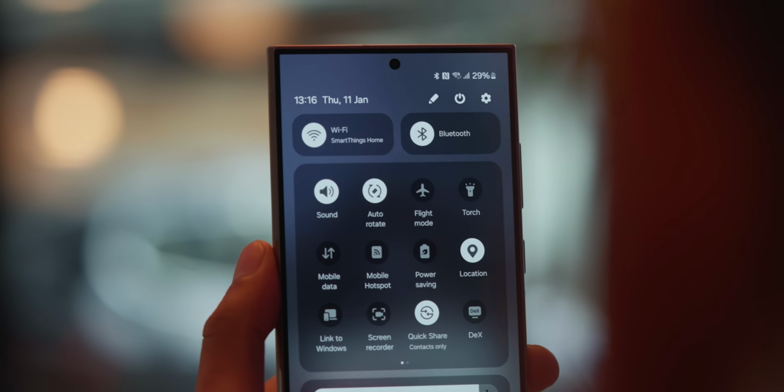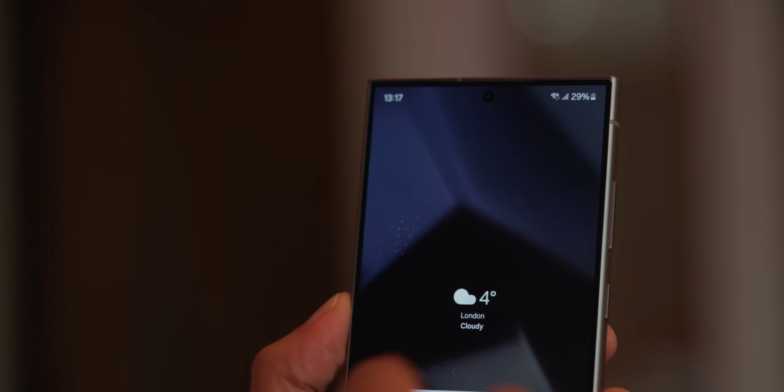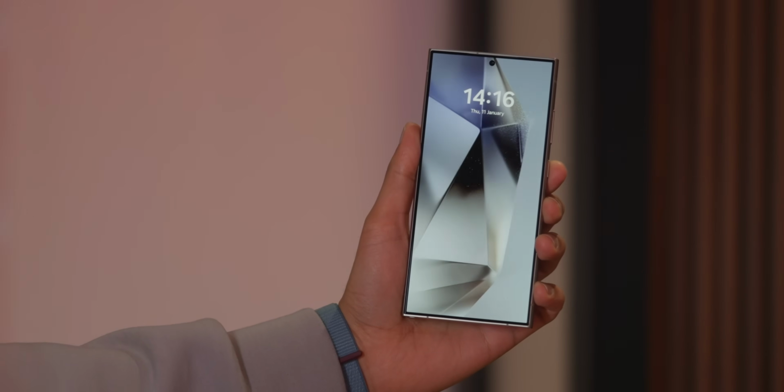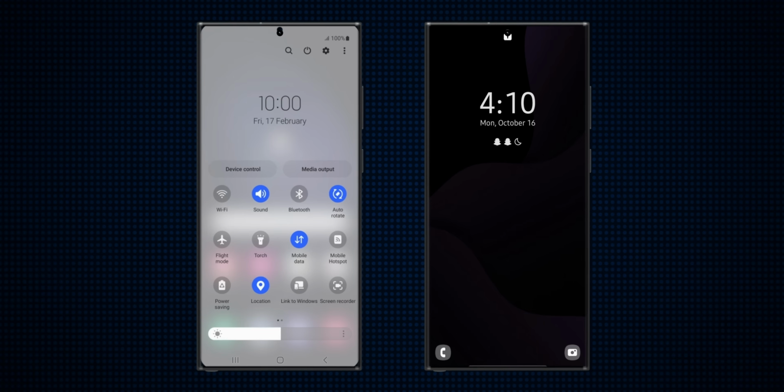And I love it. Since the launch of their last phone, they've completely redone the drop-down menu. It's more organized, your brightness slider is one touch away now. There's a new always-on display, and it's all just so much more aesthetically pleasing to me than what Samsung software used to look like, even just one generation ago.